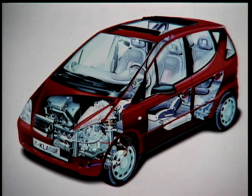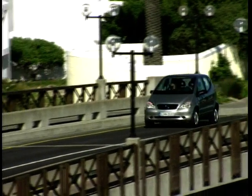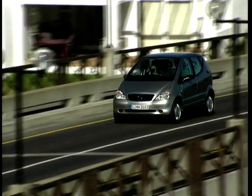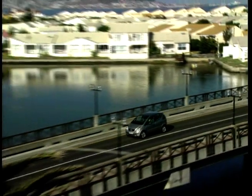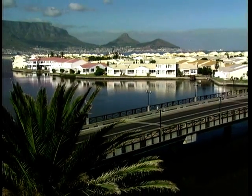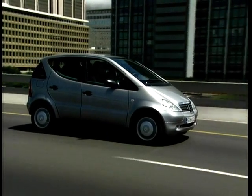Mercedes spent £1 billion developing the radical A-Class, a Mercedes for the masses at a price that they can afford. And as you can see, there is nothing like it on the road today. It is so different. The Renault Megane Scenic is its closest rival in terms of its concept and what it stands for, but looks nothing like this.